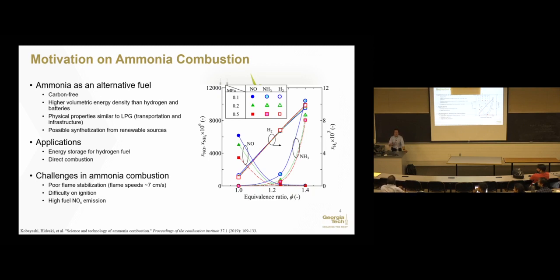Yeah, thank you for asking that. This is what we actually worked on under a different project. And we just had a paper accepted about the staging concept to design ammonia combustors, accepted by ACS Energy Letters.